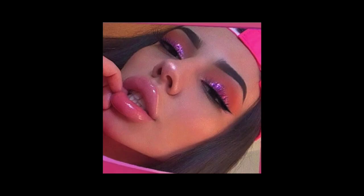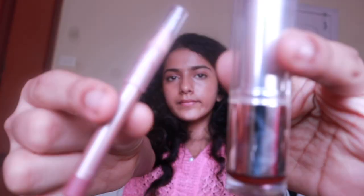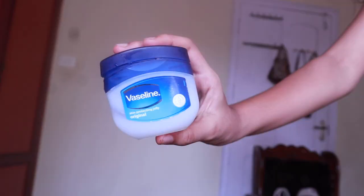These are some of the looks I drew inspiration from. All of them involved long lashes, glossy lips, and minimal blush. That's exactly what I did. But this just ain't it. I need some gloss in there, so I use some Vaseline, since I don't actually own a lip gloss, and this is a pretty good alternative.